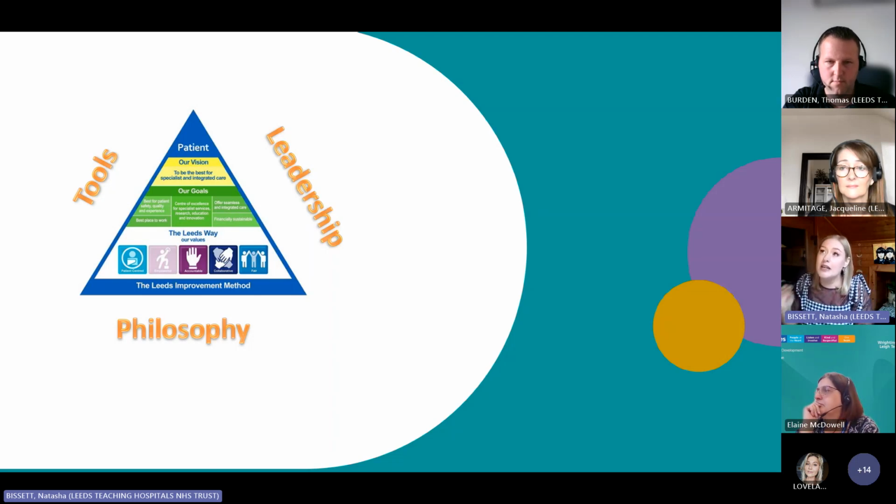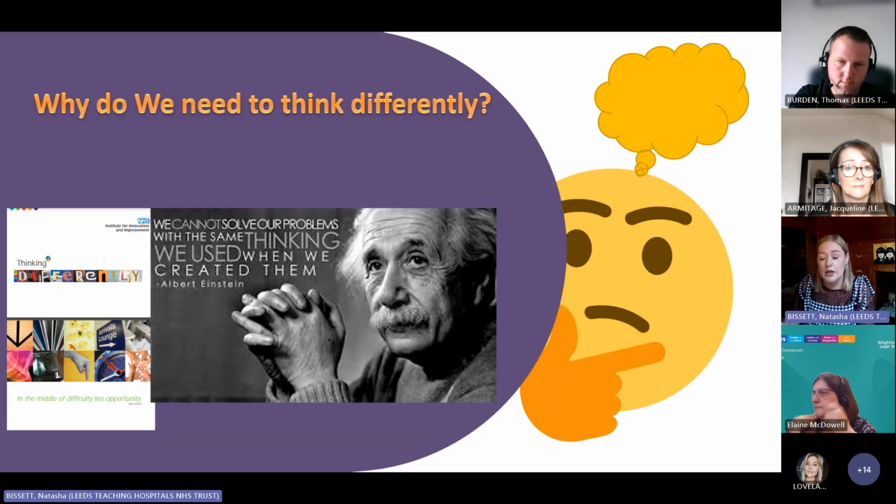So when we have those persistent problems that we don't quite nip off, we'll try something and then it hasn't quite worked, we go to a LIM tool called thinking differently, or sometimes we call it creative thinking or innovation. It's got a few different terms. But it's the thing that we need to do, because quite often, and I think the Albert Einstein quote there sums it up, we can't solve our problems using the same thinking that's created the problem in the first place.